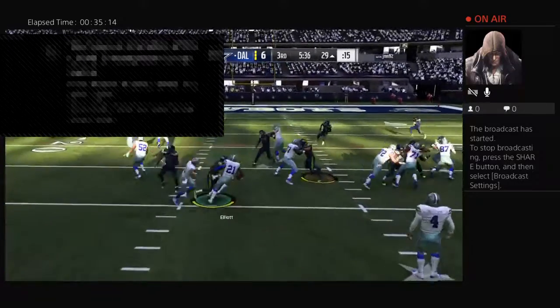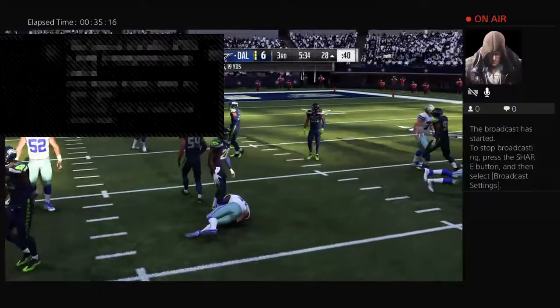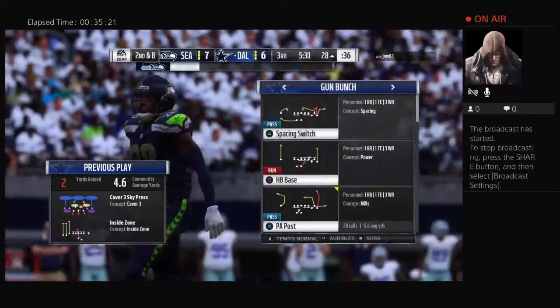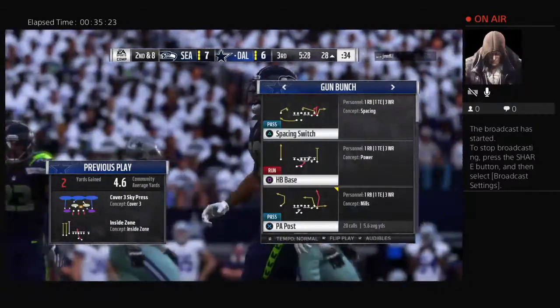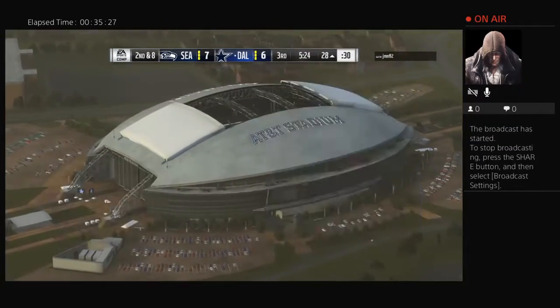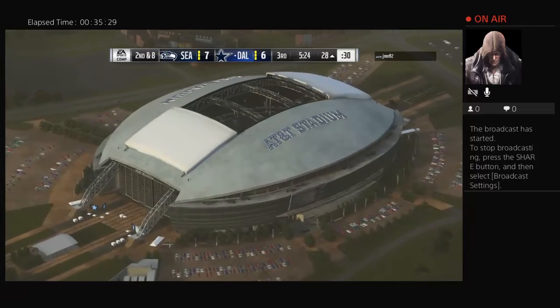They'll run it now out of the gun, and Justin Coleman brings him down. Tough first half for him, unable to put up the numbers he's used to producing. But with a guy like him, you and I both know it just takes a couple of explosive touches for him to make an impact on this game and on the stat sheet as well.